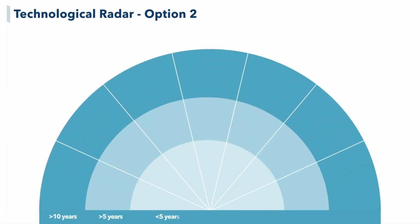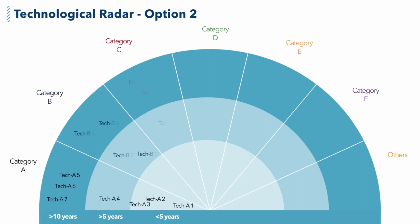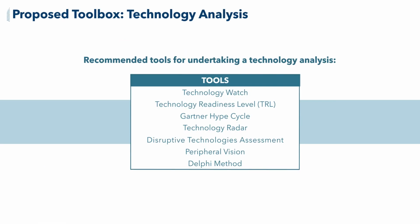And also we're going to look at two views, first from Bob Cooper, and the last, the graphic tools proposed by Clayton Christensen in The Innovator's Dilemma. So let's have a look. Here's another radar option with the time horizon on the bottom left rather than as part of the background. The next tool is the Disruptive Technologies Assessment.